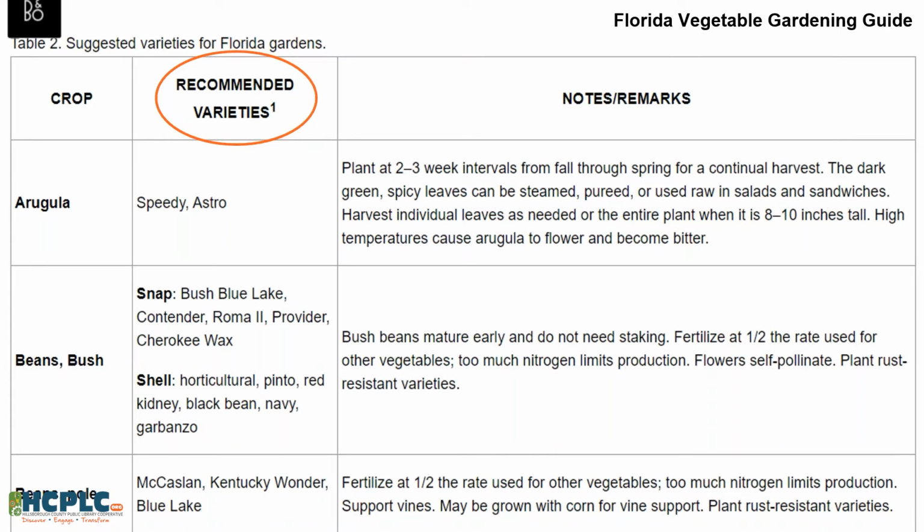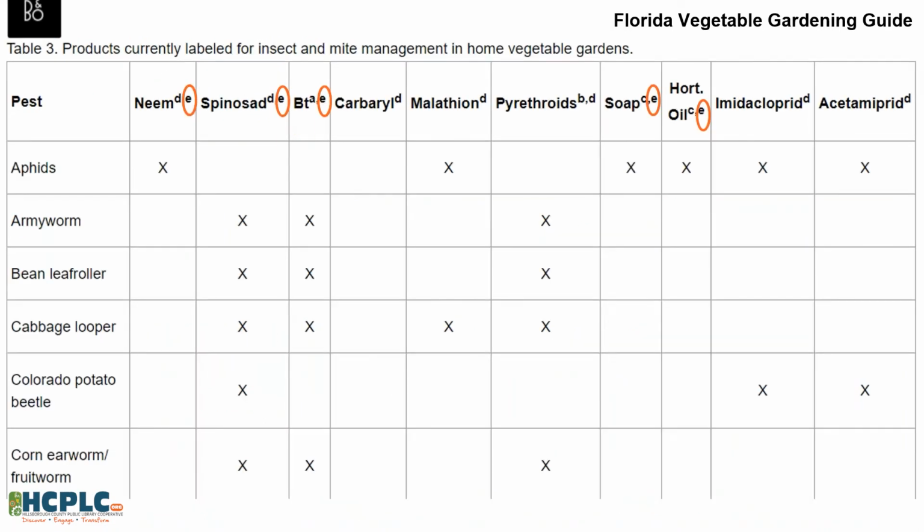So I usually will take this with me. I can pull it up on my phone or have a publication in hand as I go shopping for vegetables or buy seeds or transplants. And by looking at this, I can know which ones will do well, and then maybe I'll experiment with some other varieties, but these are really great to start with.